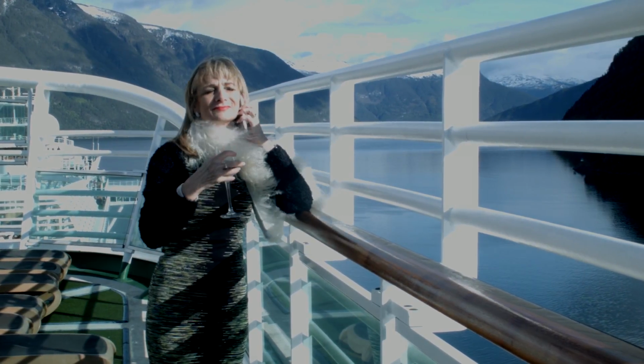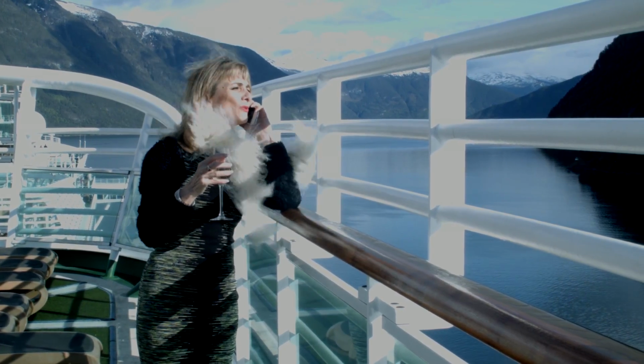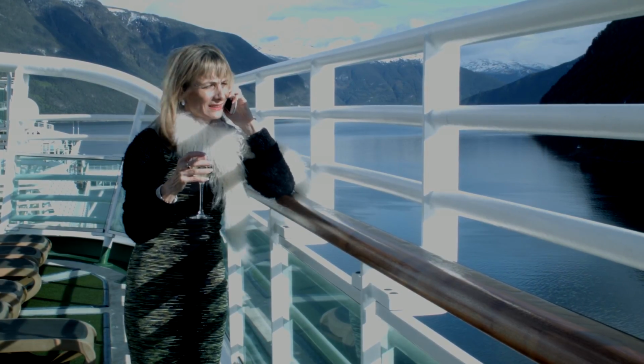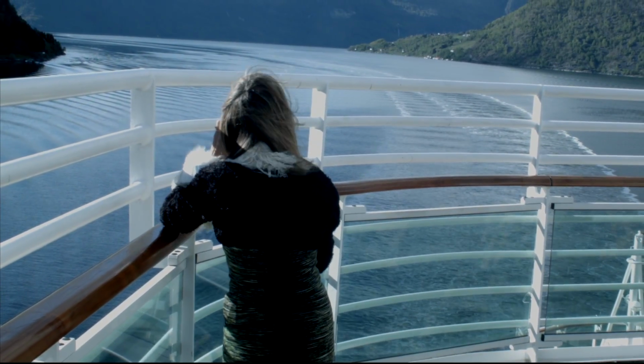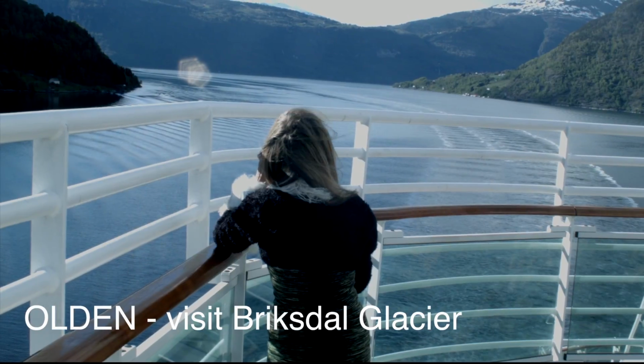After setting sail, I pondered the snow-capped mountains and the sheer calm and stillness of such a mass of water over a glass of bubbles, as I considered which restaurant to dine in and which entertainment to take in. Tomorrow, Olden. In Olden, I advise you consider a tour.